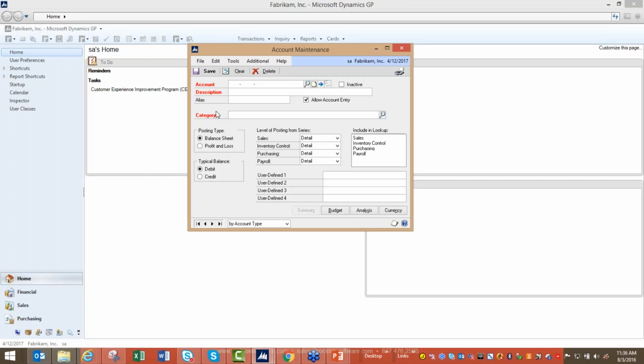So if I know what I'm looking for in an account, I can type what I'm looking for. So let's say we're looking for a labor account. I can type labor right across the number field, which would normally throw me an error message, and I can hit my tab key.